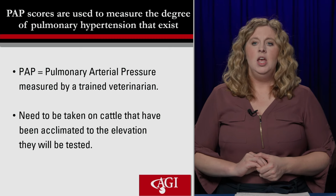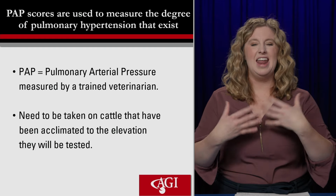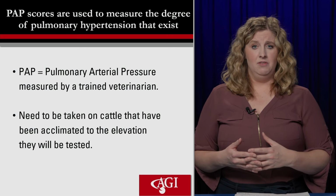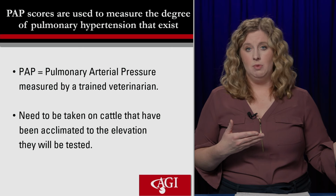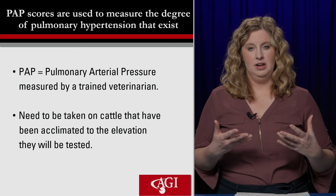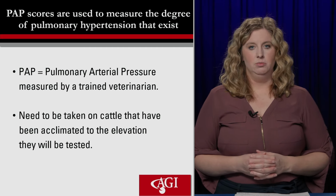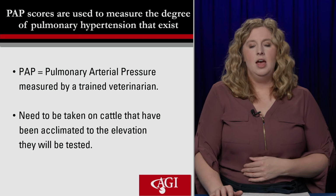With that, cattle need to be taken to the environment and acclimated to the environment in which they're going to be tested in. I can't per se take an animal here in Missouri that's been living at a very low elevation and take him to Denver, Colorado tomorrow, let him stay there for a couple of days and take his PAP measurement at that time. He needs to be acclimated to that environment so we can get an accurate measurement of his pulmonary arterial pressure to really be able to tell whether or not he's a good candidate to graze and live at elevations.